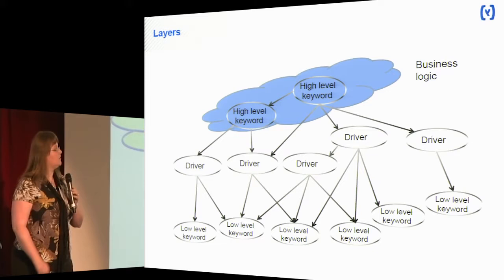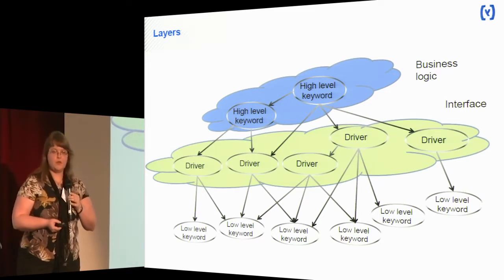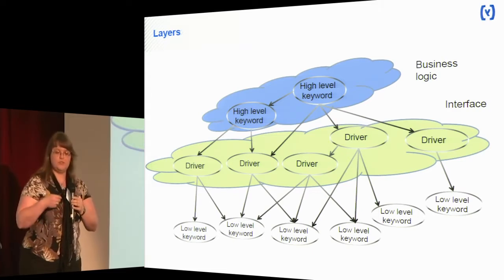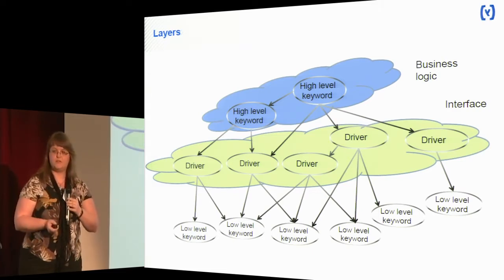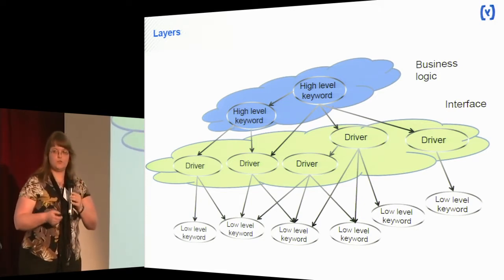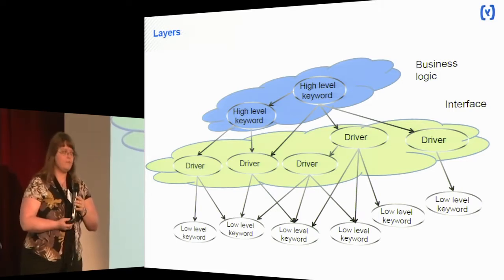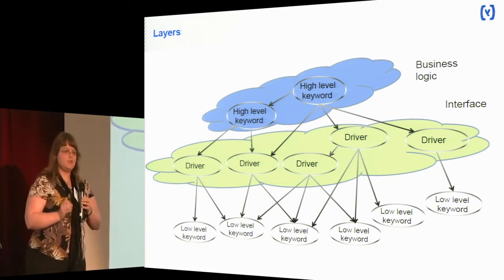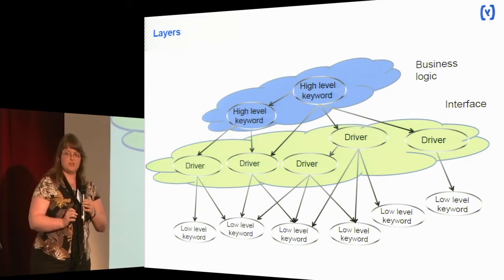The second layer consists of what we call drivers. Those drivers correspond to the interfaces of the application under test. And those interfaces, this could be graphical user interface, this could be web service interface. It's of no consequence, we can handle them both. What is important here is that this layer is really speaking about the interfaces, and it brings in more information than is just necessary to understand the business goal.